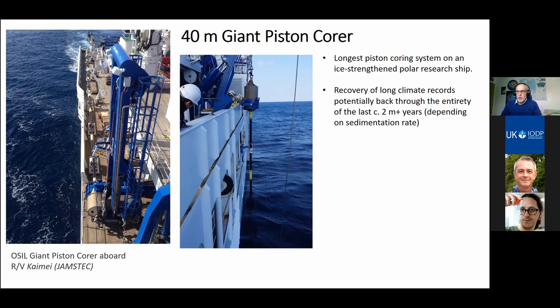So the other tool I said I'd talk about is the giant piston corer, which has been made by Osil. It's the same giant piston corer in essence that they have on the Jamstec Kaimei, which I now hear is going to be used by ECORD. So it has a maximum barrel length of up to 40 meters, which is something we've not had on UK research vessels before. And I think it's actually the largest piston corer that has been available on any ice strengthened polar research ship.